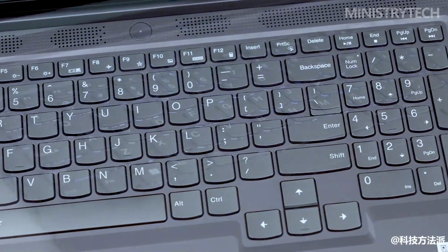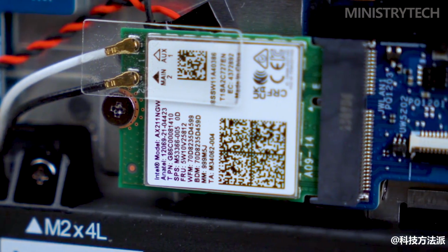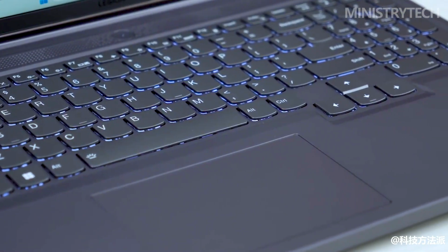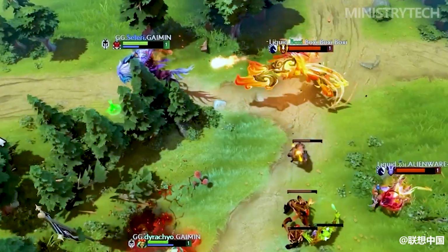The Legion Y7000P is a gaming laptop that takes your gaming experience to a whole new level with its powerful hardware and impressive display capabilities. Let's dive into some popular games and see how this beast handles them.